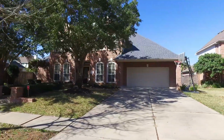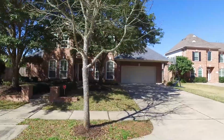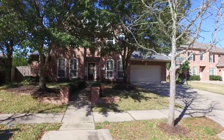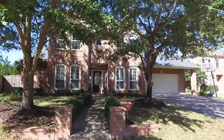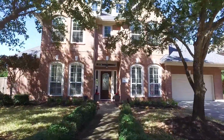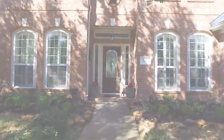If home is where your heart is, get your heart set on this Katy, Texas home. It was constructed in 2003. It has 5 bedrooms, 4 full and 1 half bathrooms. It's 2 stories with lots of shade in the front yard, cutting down on the utility costs. There's a 2-car attached garage and a big lot, 13,297 square feet to be exact.